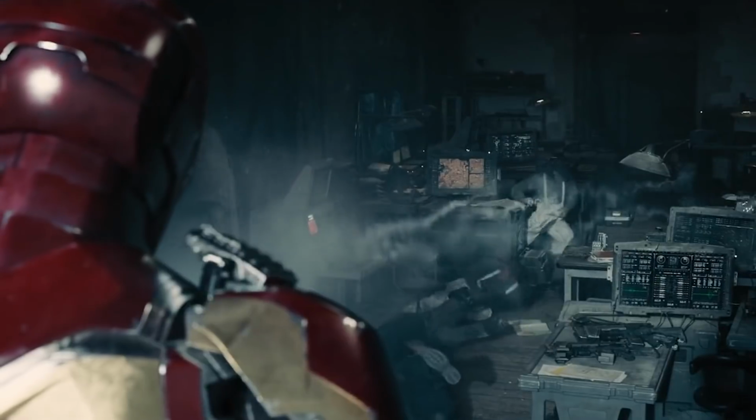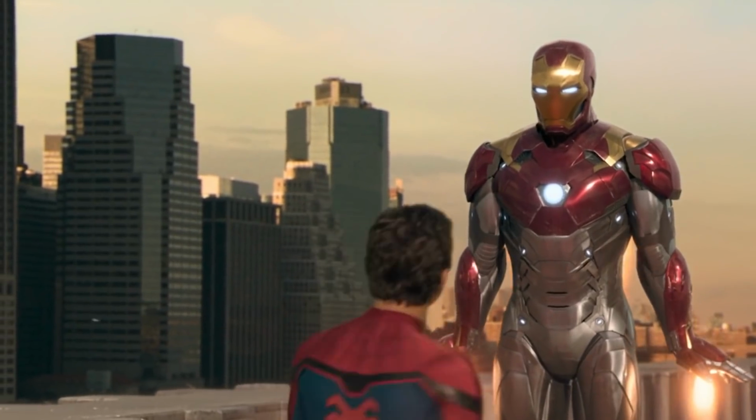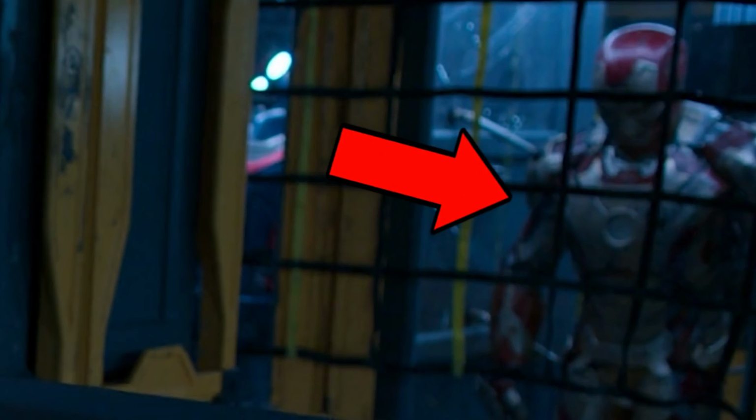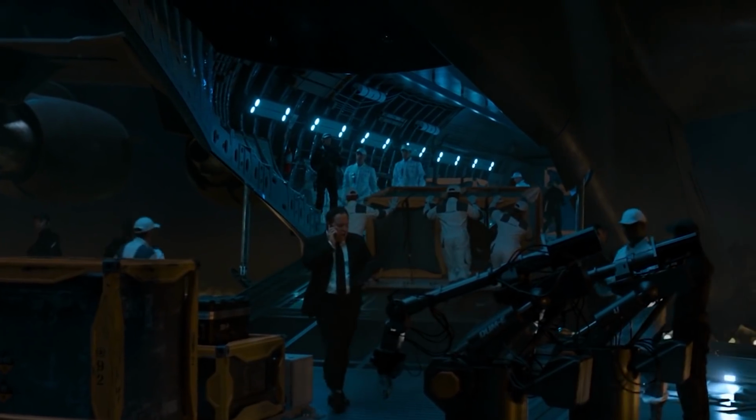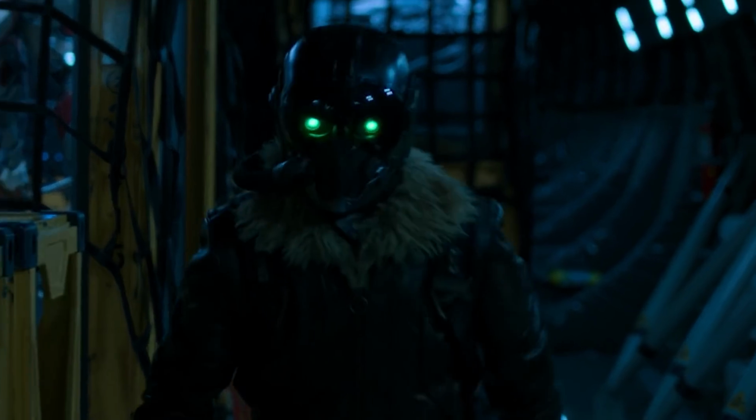long after that version of the armor was retired and replaced with later models in Age of Ultron and Civil War and Homecoming, that movie, Spider-Man Homecoming, randomly brought back the Iron Man Mark 42 armor as an Easter egg in that film, one of the suits in the Stark jet as Happy Hogan transported the last of Tony's stuff out of Avengers Tower, the jet that the Vulture was trying to hijack.